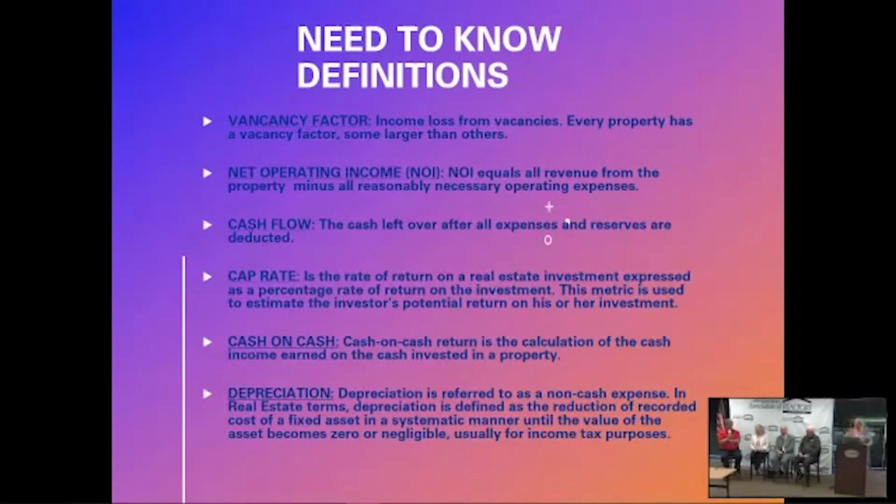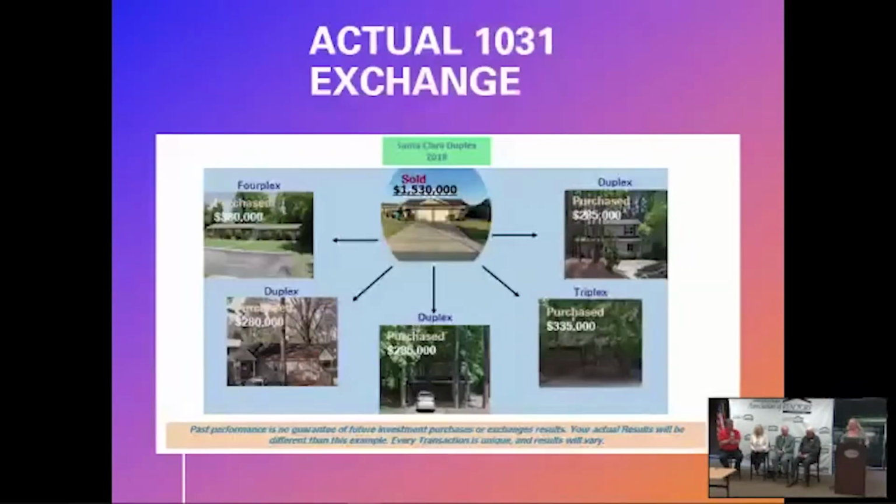And that is a free gift from the federal government. One of the few things they will give you, at least currently so far. And as a lender, I love to see depreciation because I consider that income.